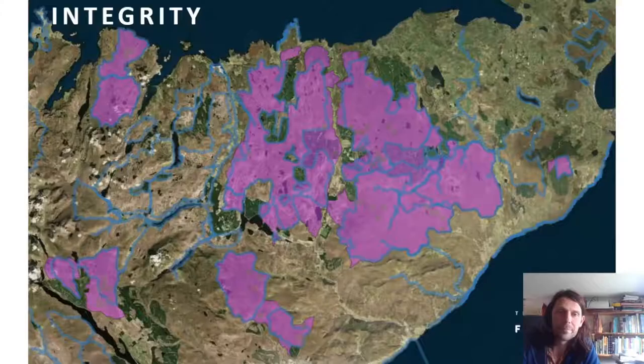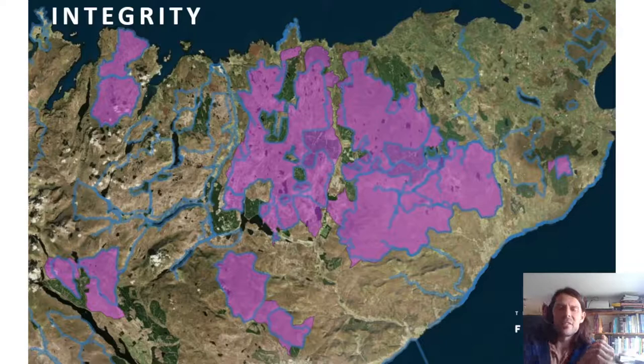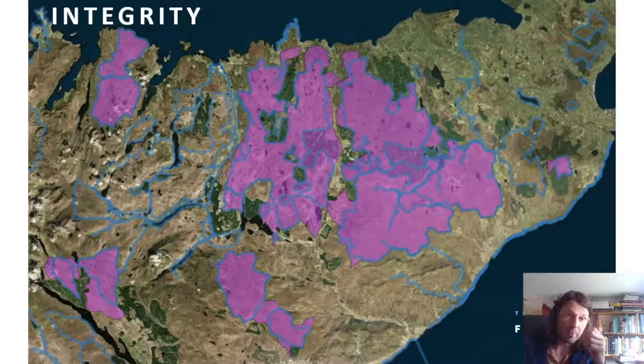So that's the criteria. In terms of the integrity, we need to think about how this patchwork of areas can be protected to the greatest extent. And to do that, that's where we've got to make the decisions around drawing this boundary. We can see the areas that have been done already, the purple areas where we've revised the boundary, and we've got a whole lot of other blue lines around where we're still just tinkering around the edges.